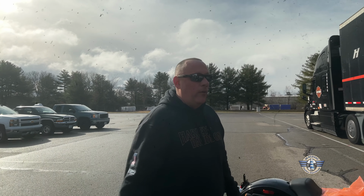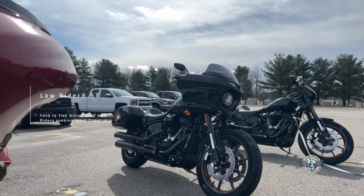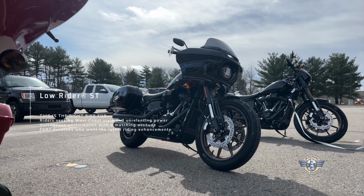Good morning. Well, I gotta tell you, the day has come. What we have here straight off the truck from Milwaukee, the Low Rider ST. Everybody's been waiting for this bike. It is absolutely stunning. Beautiful, beautiful motorcycle.